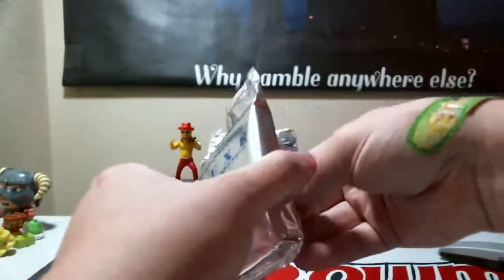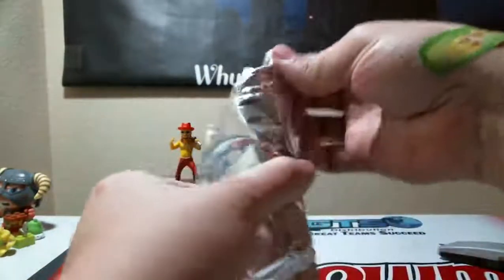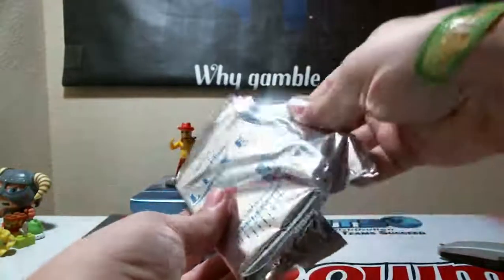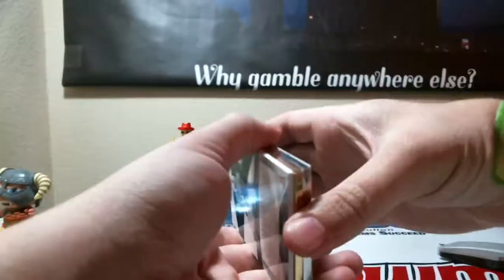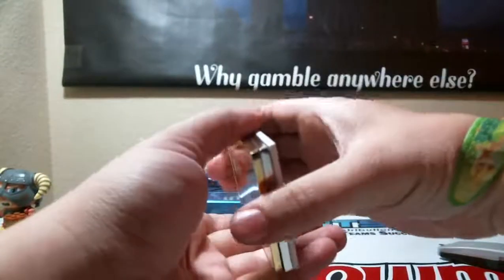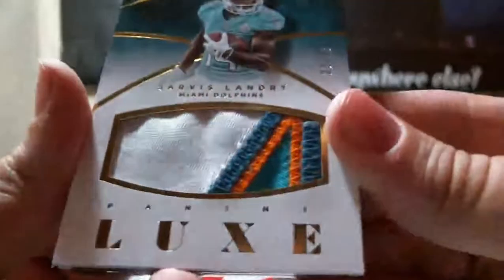Oh, we got a Super Bowl auto. Did you really? Broncos. How do you know? I saw just the logo. Can it be Peyton? There's only two, it probably could be. I'm going to guess Elway. Oh, it could be Elway. Or Manning. Why can't we open that damn box? Super Bowl auto, guys.